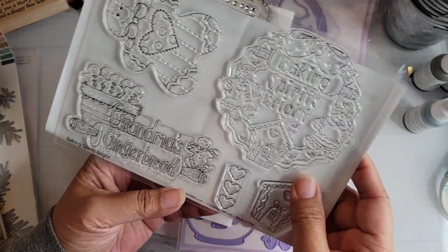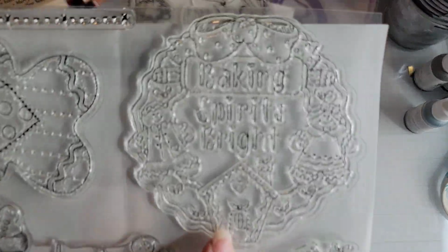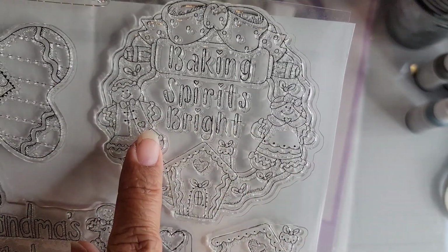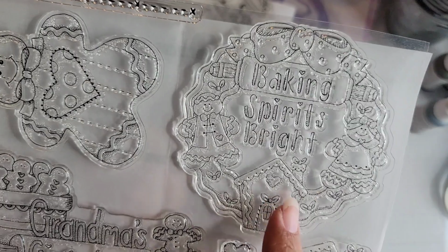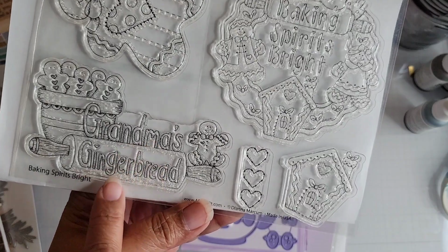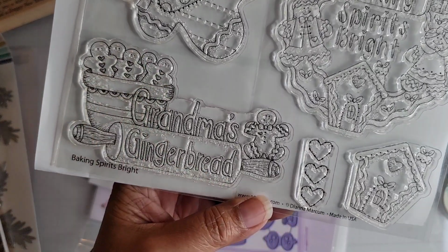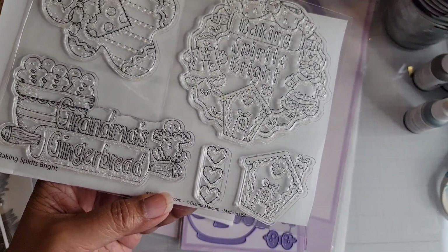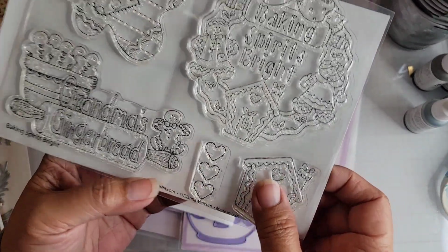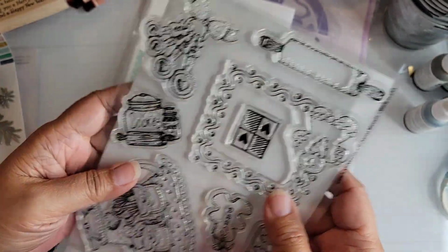This one here, I think is composed of some of her new art, because I think they said this was a stitching one that Diana did for their stitching club. This is a wreath with gingerbread girl and boy, and it says Baking Spirits Bright, so that's really nice. I love this little guide here with the little stitching lines, and then you've got the grandma's gingerbread with the rolling pin, and there's a little ginger there, and another bowl of gingers behind. And then you got a little house and a little row of hearts.